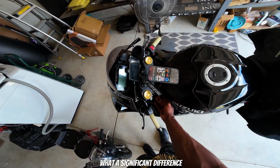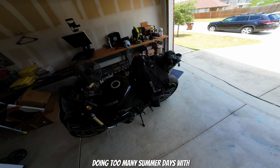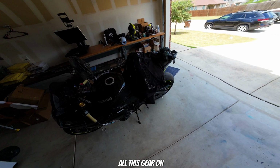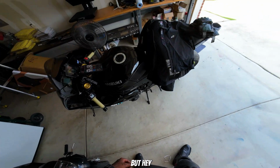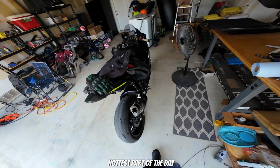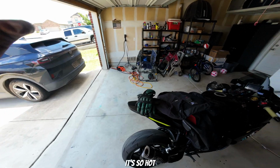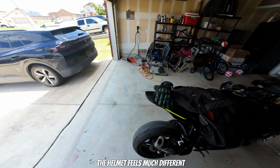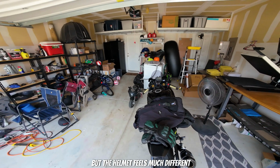what a significant difference, man. I definitely feel protected out there. I don't think we're gonna be doing too many summer days with all this gear on. Like I said, I wasn't even gonna wear the jacket, but I wanted to try everything on just to see how it feels in the hottest part of the day, and it's very, very hot. My face is sweating. The helmet feels much different, I guess because I'm just used to the HJC.